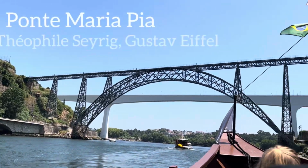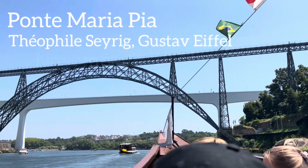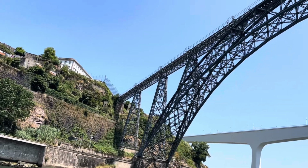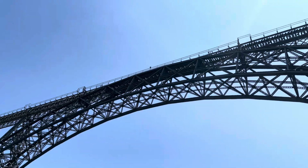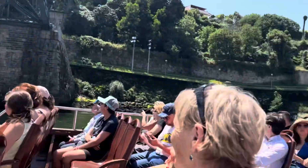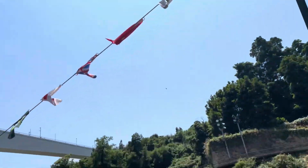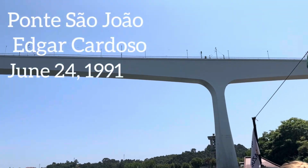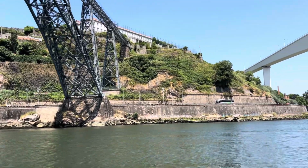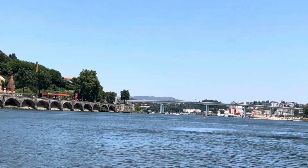The next bridge we go under is the Maria Pia Bridge. Inaugurated on November 4th, 1877, it is named after the Queen at the time, who was also Luís's first wife, Queen Maria Pia. It was designed by Théophile Seyrig and Gustave Eiffel of Eiffel Tower fame. It closed in 1991 when they built this bridge here, the São João Bridge. Inaugurated on June 24th, 1991, engineered by Mr. Edgar Cardoso, and he was a legendary engineer here in Portugal.